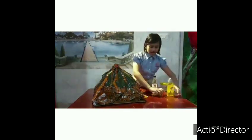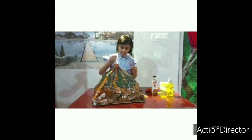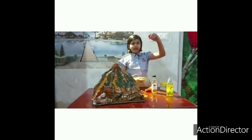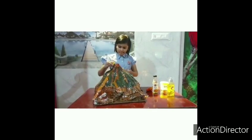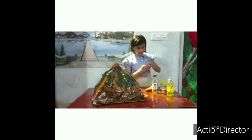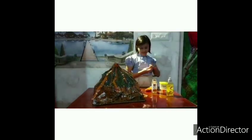To make the lava color, I have put a small food coloring bottle, the full bottle I have put. Now, the last and the final thing, which is the vinegar. And be careful while putting the vinegar.